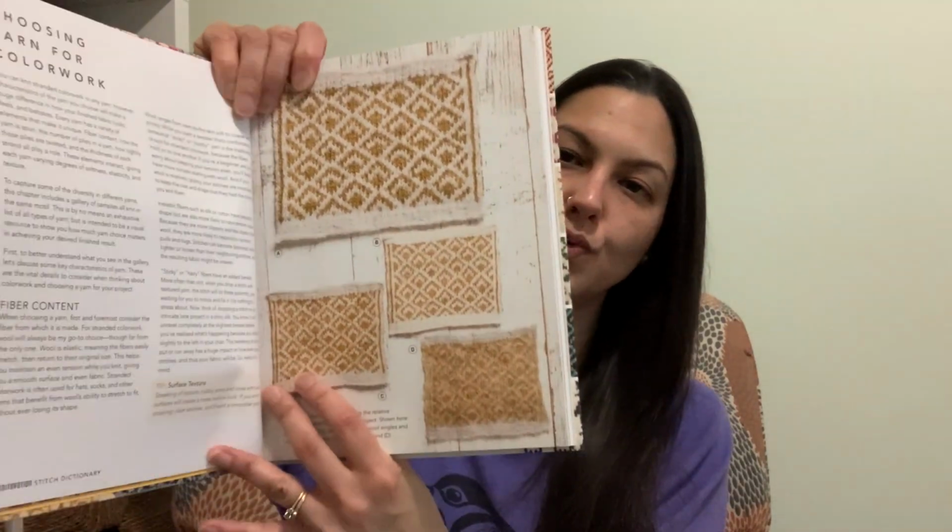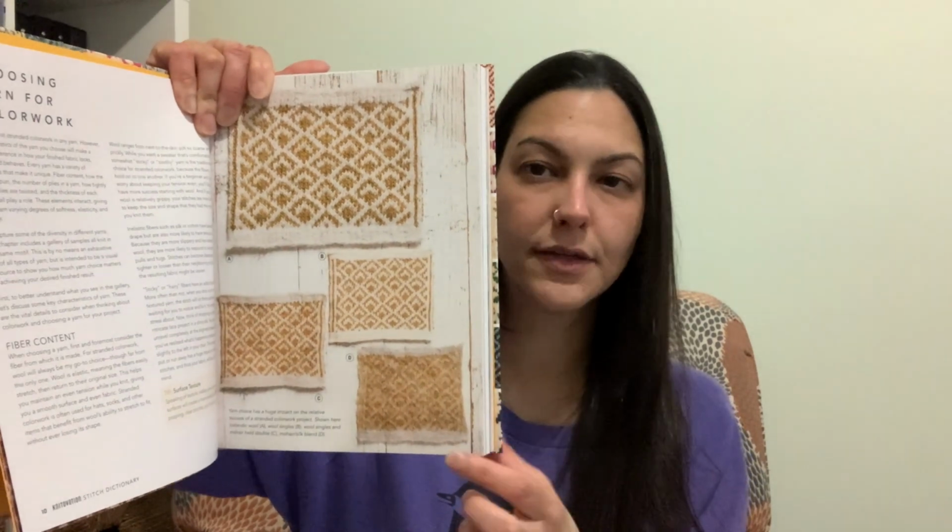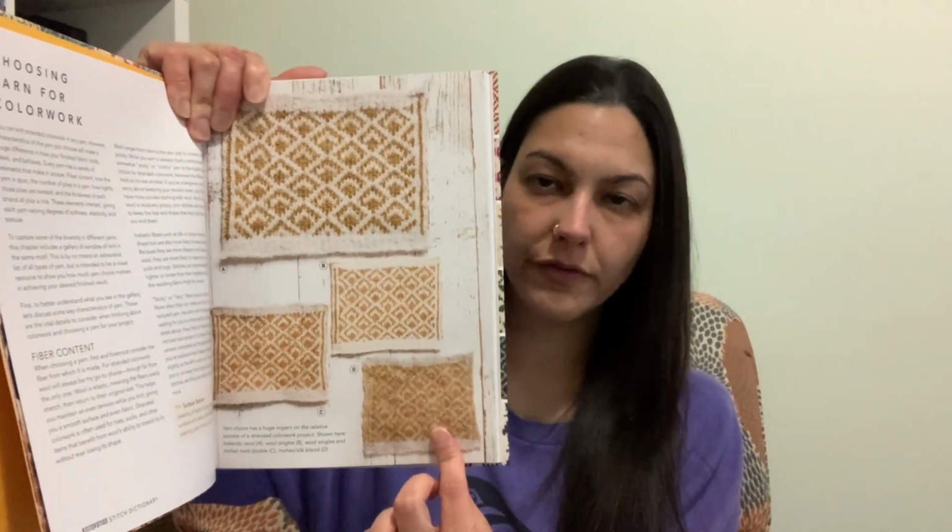So she will tell you what yarns are good, suitable for color work, what's the difference. And then this is really cool. It shows you different swatches in different yarns and what they look like. Color work in mohair obviously looks completely different, almost a little more blurred than color work in a very crisp, tightly twisted wool.